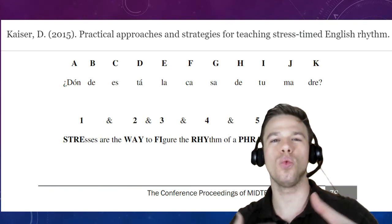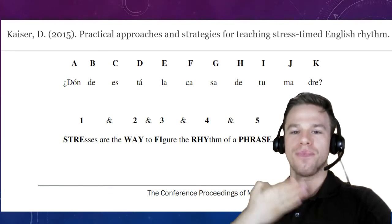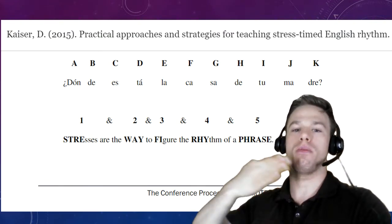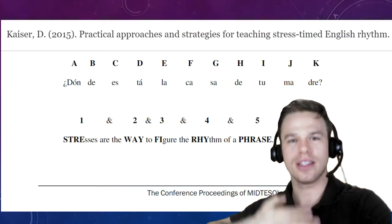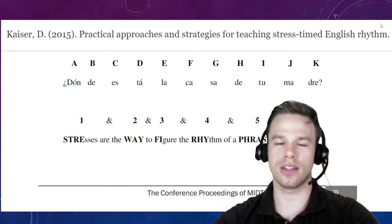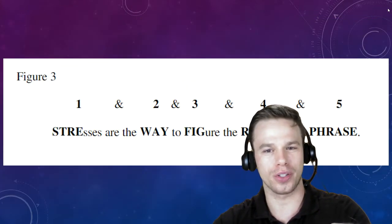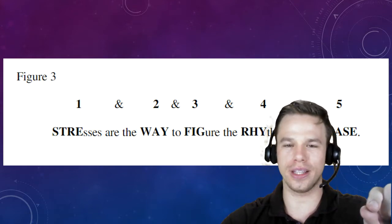And then finally, if you want to get more fluency and rhythm, then you can do this rocking motion towards your chest. Stresses are the way to figure the rhythm of a phrase, and try to get them to feel that it's a constant, consistent, rhythmic, regular motion that we stress the syllables and then kind of compact the weak syllables. So as you can see, you might already be overloaded yourself. Now imagine a learner of a foreign language, you trying to go over all these different things.